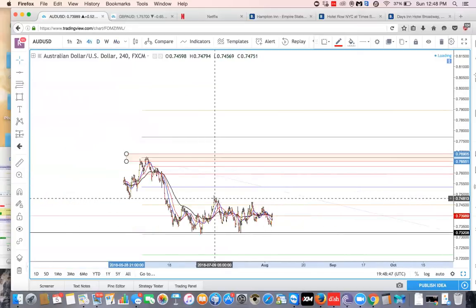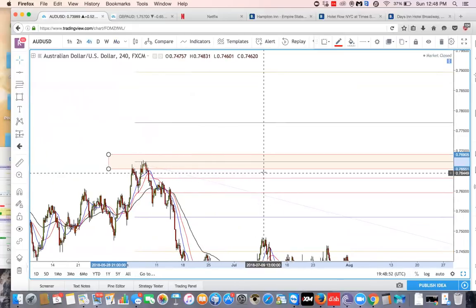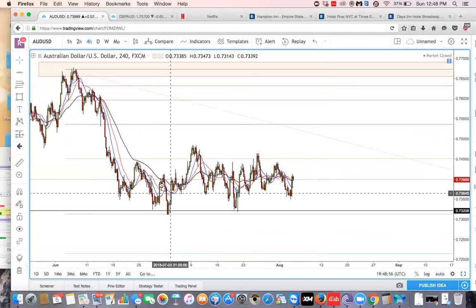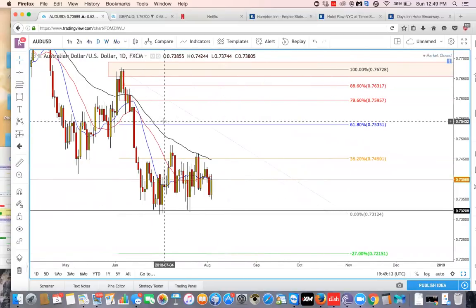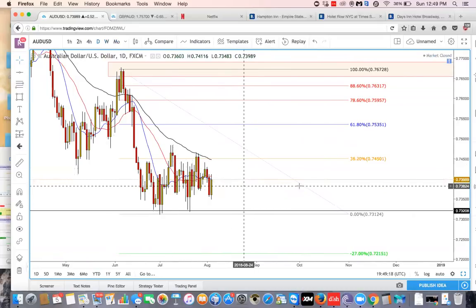Real quick, on the 4 hour, for some quicker price action, you can see that we're clearly still moving sideways with no true direction. Based off the weekly, we still broke bullish, but overall, because we're in consolidation and we just made new lows, price still could give us some type of opportunity to go long.